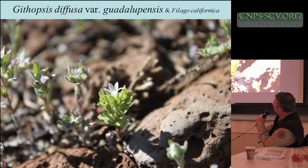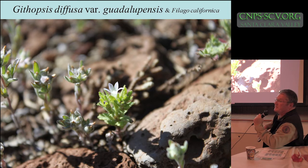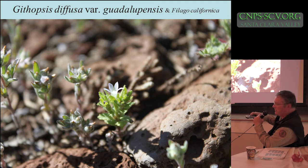Githopsis, this is an island endemic. And again, you see it right next to Phelago californica. This is a tiny plant, only about an inch high. Flowers are pale purple to pale blue.